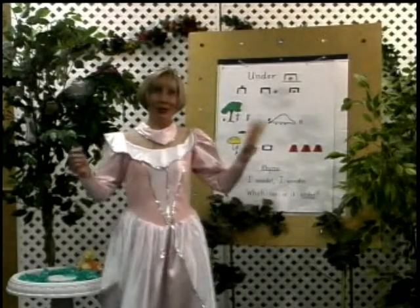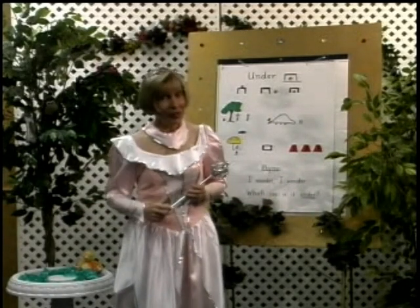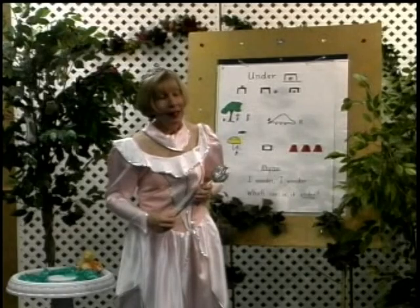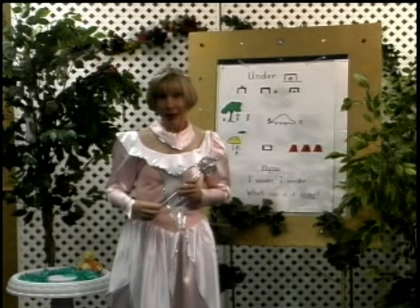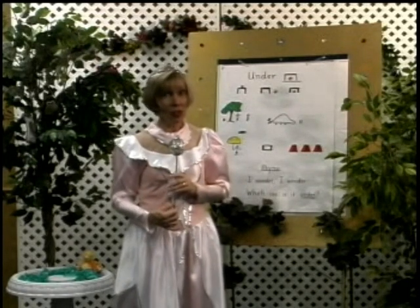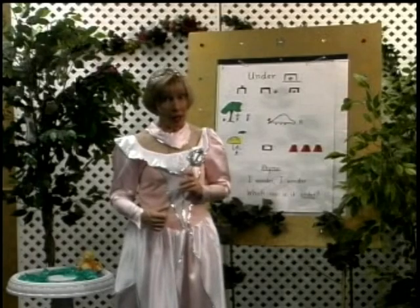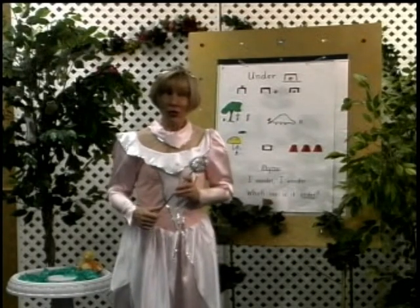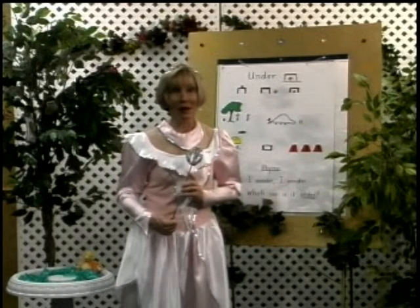She thought this was great fun, playing under the umbrella, but her mother didn't think it was such a good idea. So she told her it was time to come inside. Come in out of the rain. Well, the little girl started to cry because she was having fun. It was starting to get muddy and she was all ready to jump in the puddles. But her mother said, "No, it's time to come in." And when she heard that mother's voice, she knew it was time to come in.